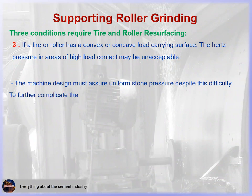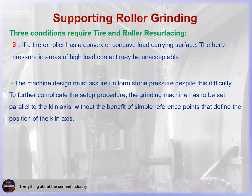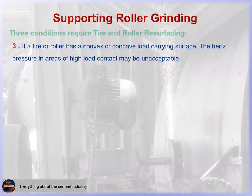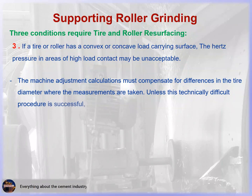To further complicate the setup procedure, the grinding machine has to be set parallel to the kiln axis, without the benefit of simple reference points that define the position of the kiln axis. The shell axis has to be located via precision measurements between the tire and the grinding machine, taken near the tire edges 90 degrees from the maximum and minimum extremes of the tire axial runout. The machine adjustment calculations must compensate for differences in the tire diameter where the measurements are taken.